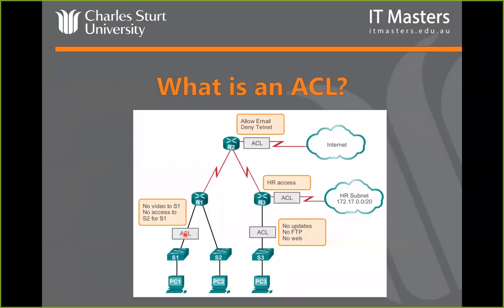The point of it is that the ACL is just providing treatment. So it provides traffic treatment. So it could permit traffic or it could deny traffic. Don't always think of an ACL as being something that is deny only, because it certainly can be both.